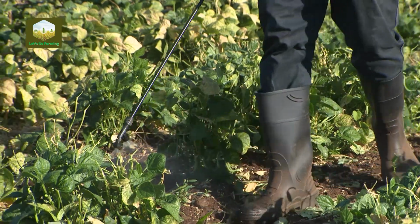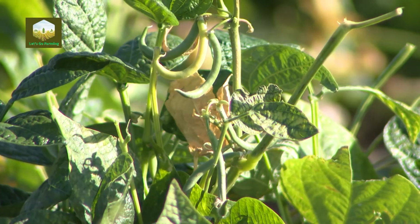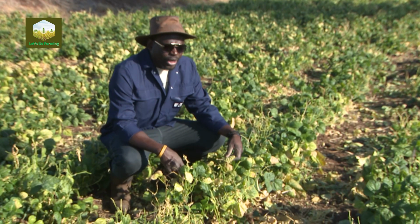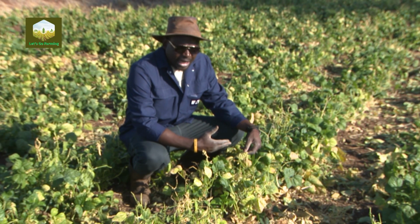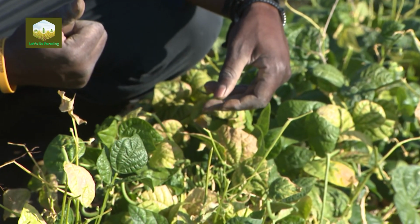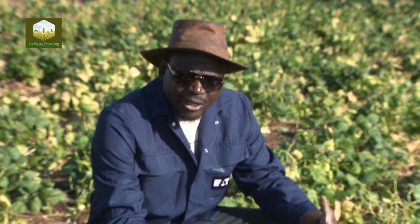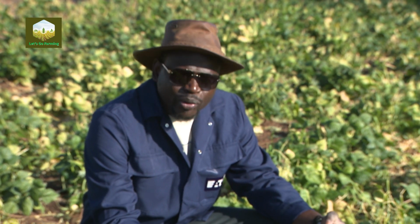We'll be spraying these beans with foliar fertilizer that will be able to improve its appearance. So all of this, if you spray this week, after a week or so, this leaf begins to change its color and it develops that green pigment. And as you know that photosynthesis happens in the leaf of a plant, so the more healthy plants you have, the more healthy bean pods you will have equally.